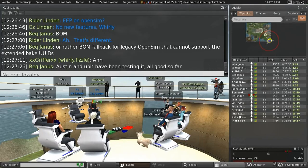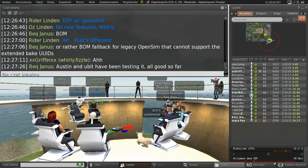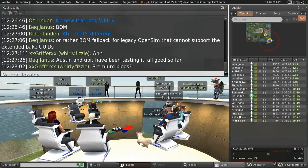So I don't expect that we'll be pushing a new default viewer until after New Year's. Okay, that's good. There are a couple of viewer things or Second Life things that will be happening in the first part of next year that will probably require some viewer updates. So those will end up being the high priority. I don't think there'll be any major stuff, but there will be minor stuff.